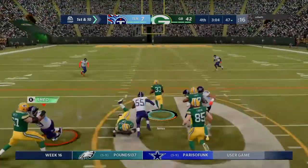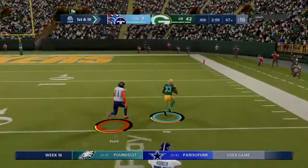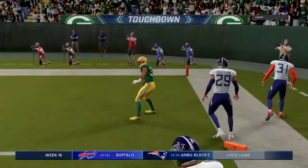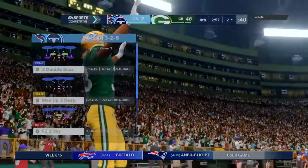They'll try and run some clock now with Jones. First down and much more here for Jones. And they are going to score again, yet another touchdown as they just add to their totals.